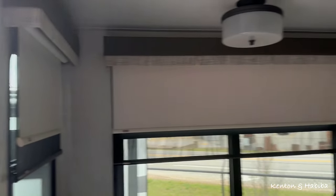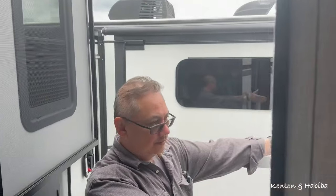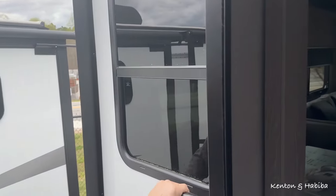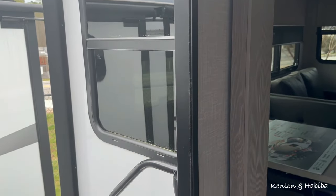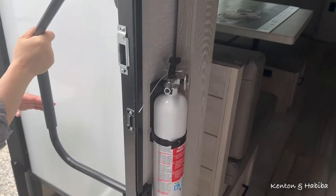Ooh, and they have blinds too, built in. So this is how it extends out. It goes in to save space. So that's the bump out where this section is. But when you're on the road, somehow you can push it back in. It's electronic. It powers. And you see the fire extinguisher, all the little details.